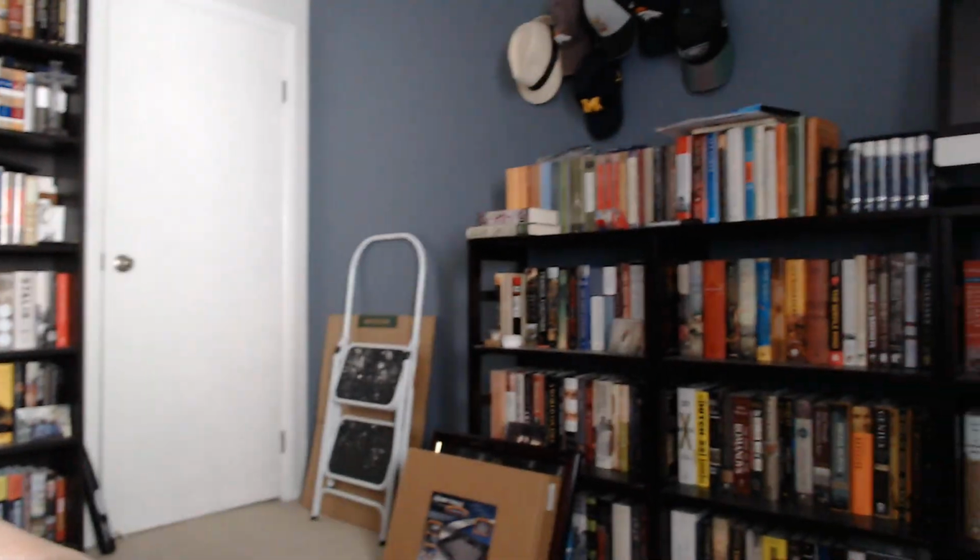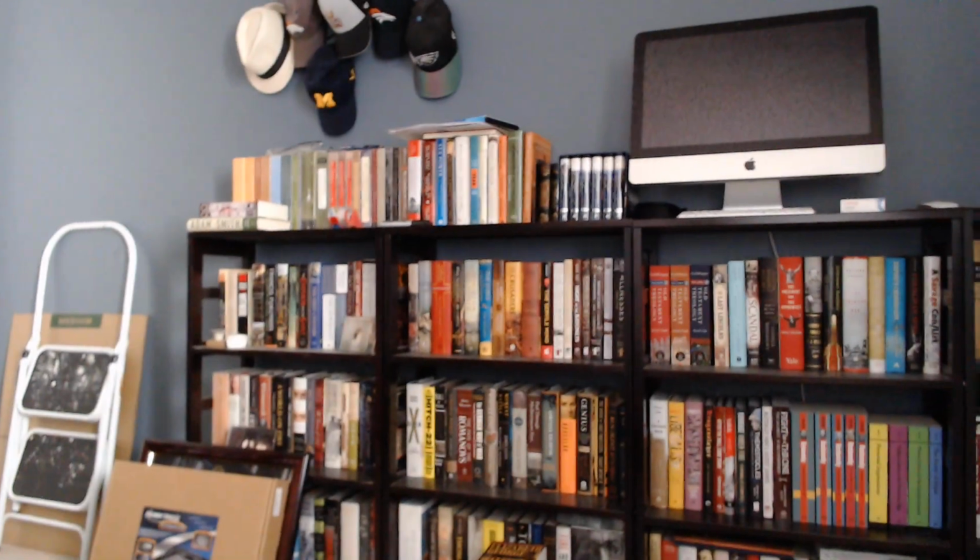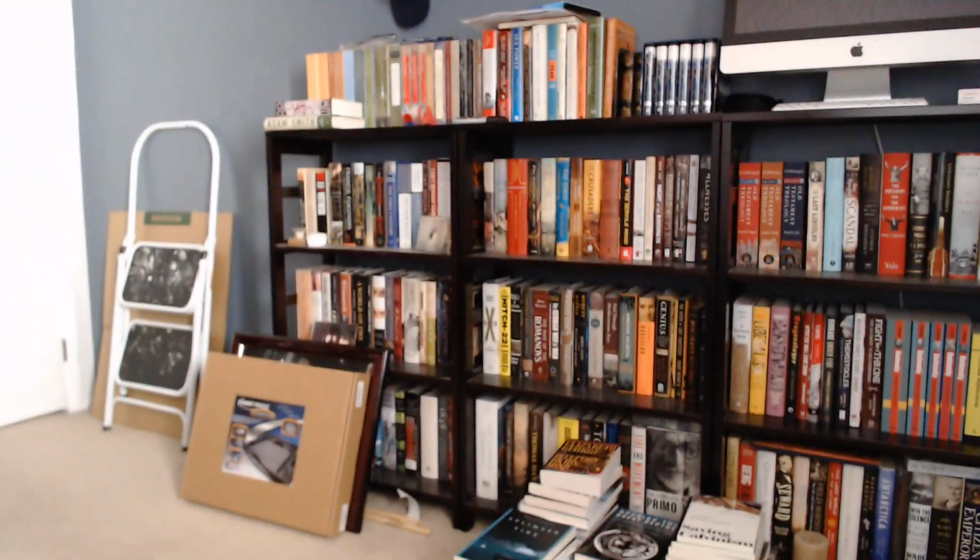So this upstairs library, it's a little messy. I apologize, because we're still working on stuff. We've got more books over here. Look at all these beauties. So this is the library space.